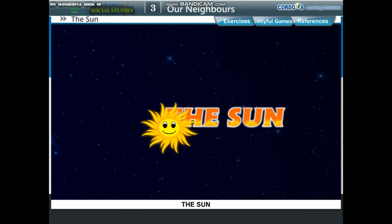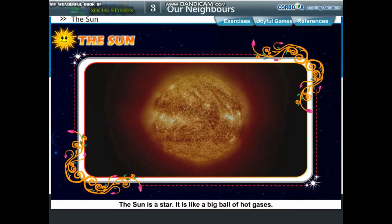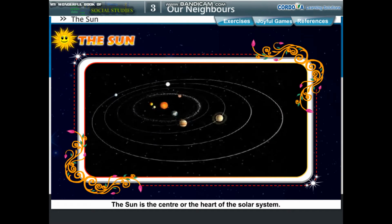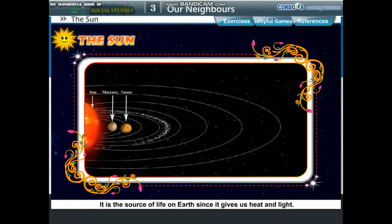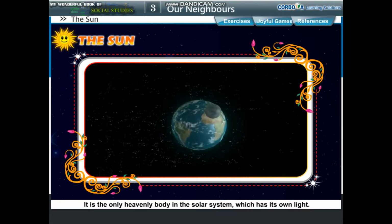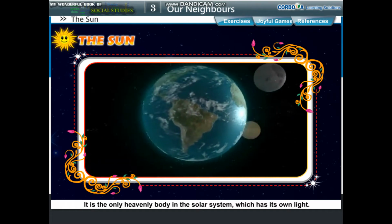The Sun. The Sun is a star. It is like a big ball of hot gases. The Sun is the heart of the solar system. It is the source of life on Earth since it gives us heat and light. It is the only heavenly body in our solar system which has its own light.